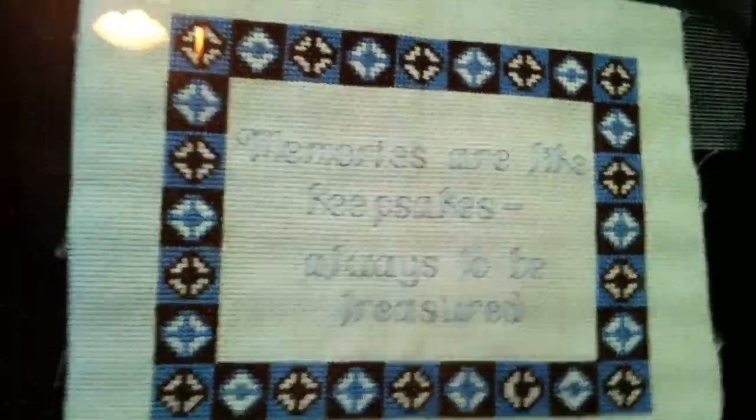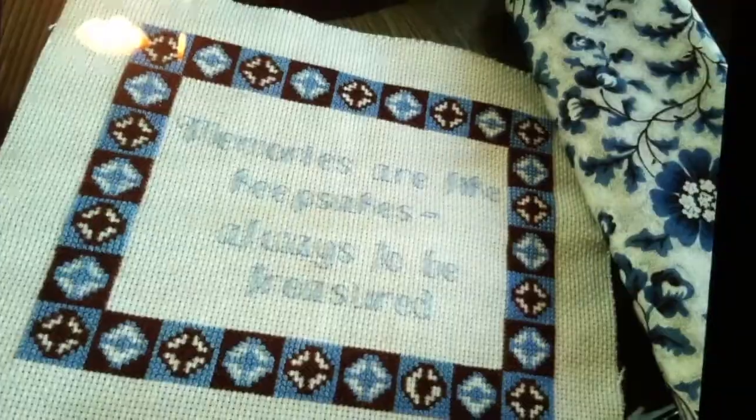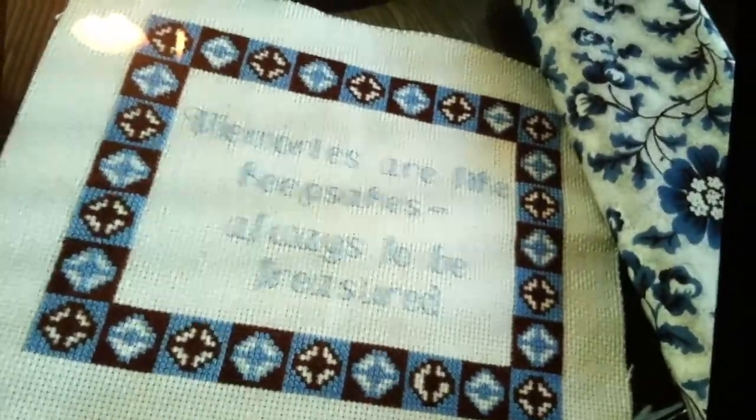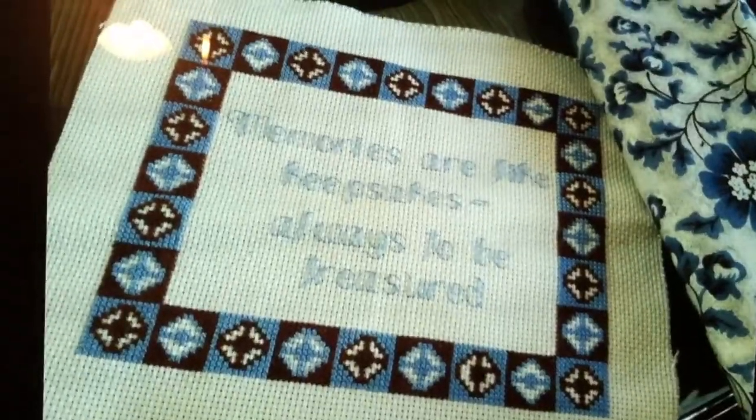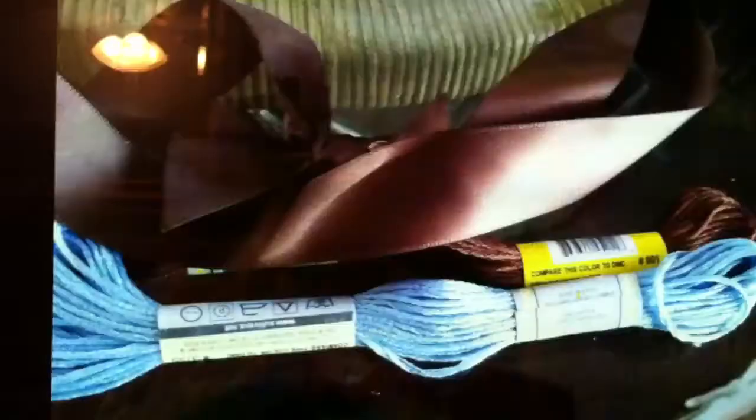Going to do the works that are stitched but not fully finished. Memories are like keepsakes, always to be treasured. This is my very first actually completely stitched project, from picking words and then a border, kind of putting it together.